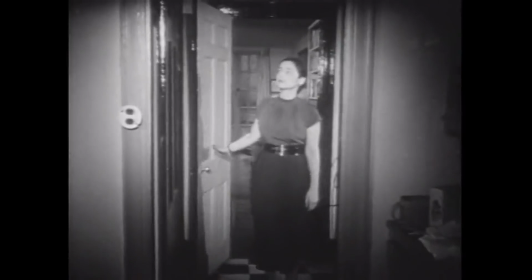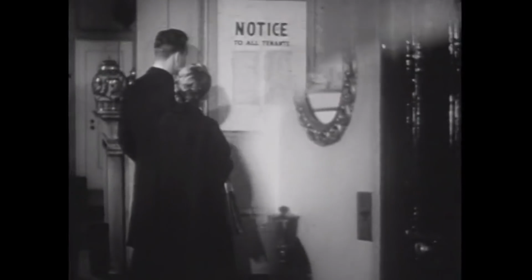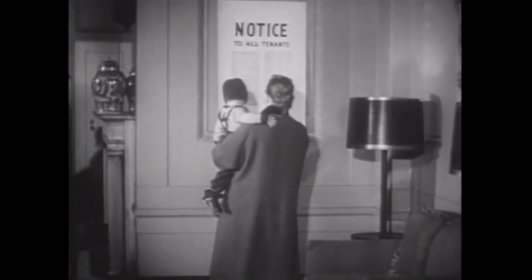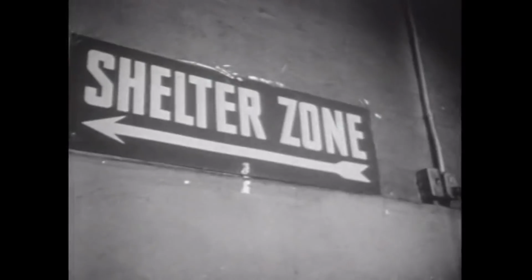If you live in a home that has no basement, choose a shelter area without windows on the ground floor. An interior hallway is probably best. In time of emergency, the shelter area should be cleared of mirrors and other objects that might cause injury. If you live in an apartment house, rules for taking shelter will be posted in your building. Learn them. Also, learn the location of public shelters in areas where you work or frequently visit.